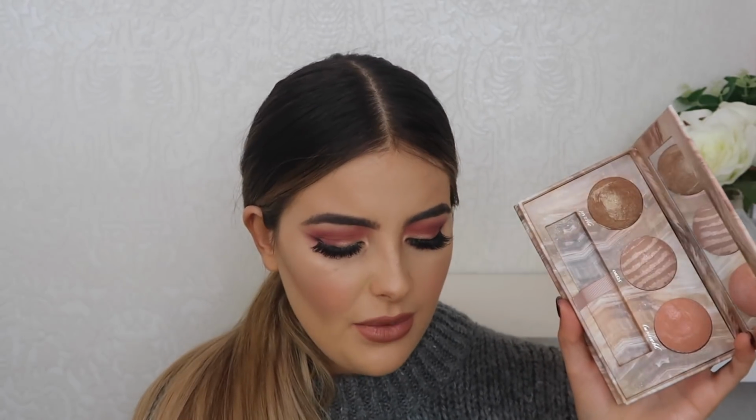So the second product that I want to talk about with you guys that I'm not loving lately is the Illuminating Trio by Urban Decay. So basically this is a 3 product in one. It's supposed to be like an illuminator, but it's non-existent. I found no real pigment to it. I didn't find a nice shimmer. It just looked like glitter over the skin. I don't know guys, maybe it is just me, but there's nothing really to it, and I don't think it's really worth the money.